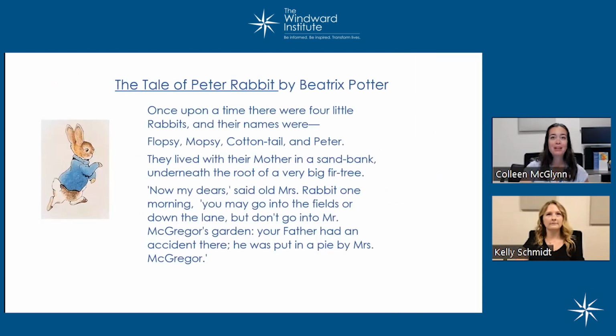We will use this selection from The Tale of Peter Rabbit to help us illustrate the other areas of word recognition and language comprehension. So let's take a look at this short selection from this story.